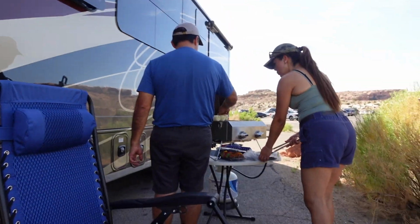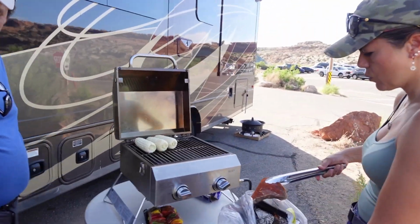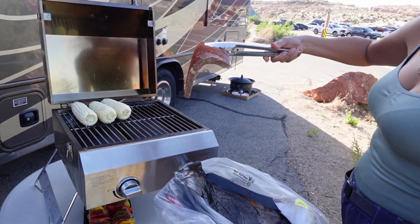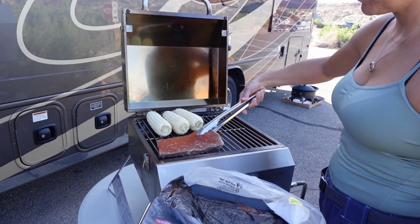So we saw a handful of arches and monuments, and our plan is to see Delicate Arch for sunset. And since we have a few hours to spare and we're very hungry, we decided to have a little carne asada outside. So we're already parked in the parking lot of Delicate Arch, and we are just enjoying some carne. What do we have here? Dang. And some elotes.